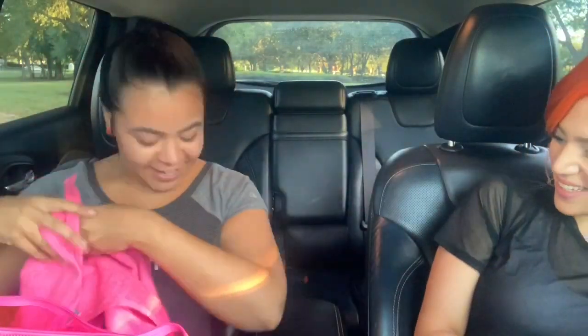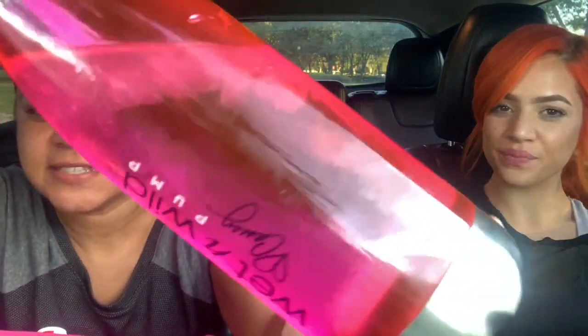It's a ton of stuff. It comes with this little towel. It's a gym towel, by the way. It's so pretty. And it says, train like a beast, look like a beauty. Sorry, Patty. And then it also comes with this cute water bottle that matches the bag. This is what it looks like. It says Wet n Wild on it.